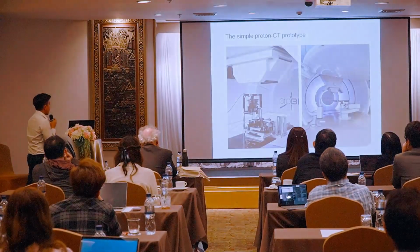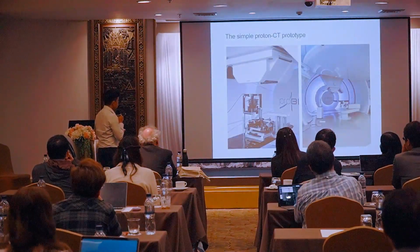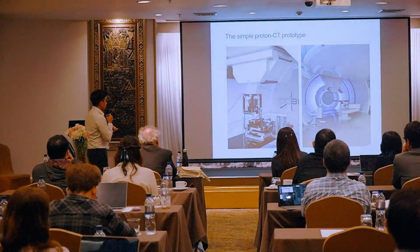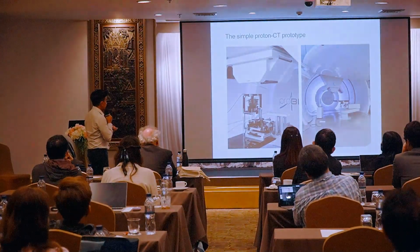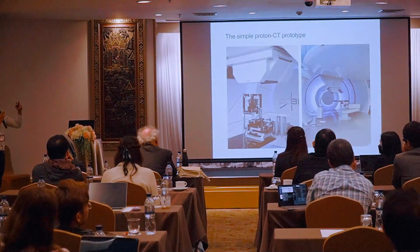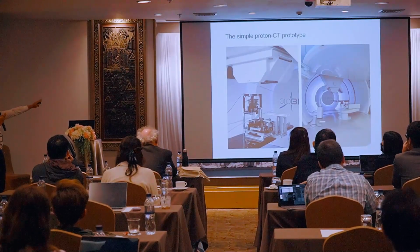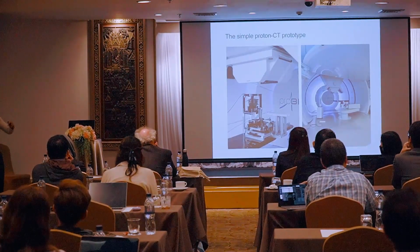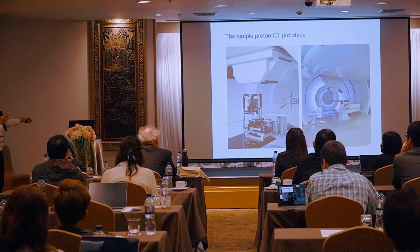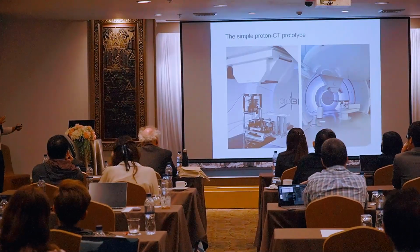Well, coming to our related parts. Because we have to move things, we have to do something automatically. I mean, we have to really put the wire inside the wall of the proton room and control room, to control the proton beam from the control room, to move the phantom from the control room, to open the beam from the control room.